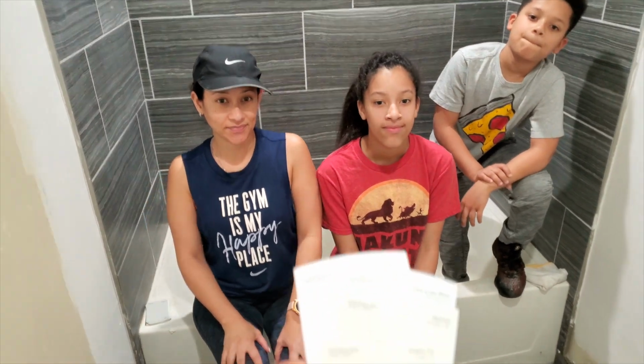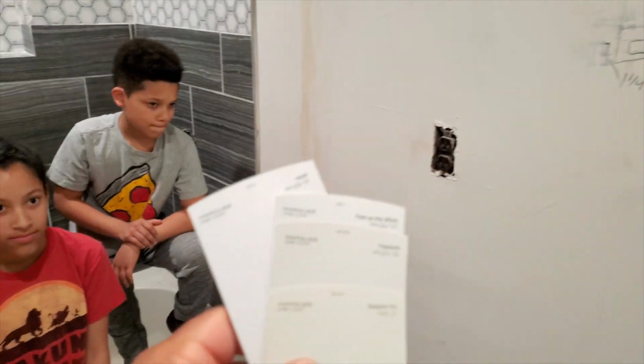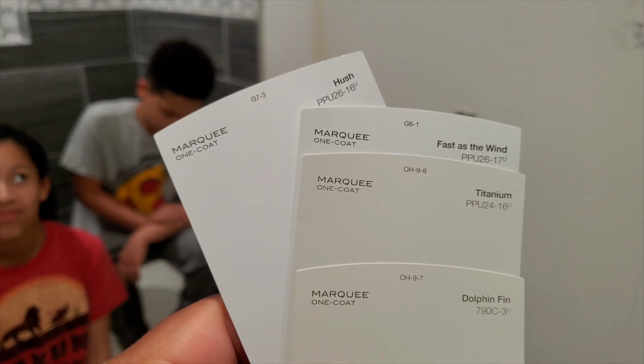So we have everybody here in the bathroom, and we're gonna go through this paint selection. This is the colors that we have. You can see they all are pretty close. Let's see, can you get them there? All right.